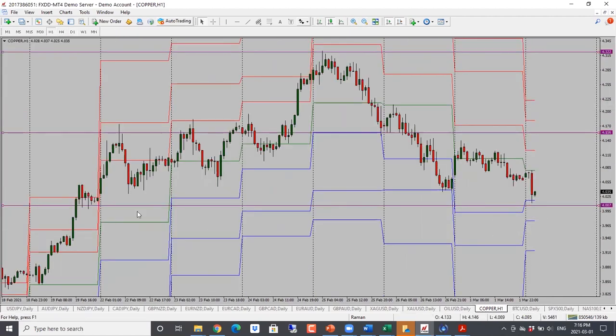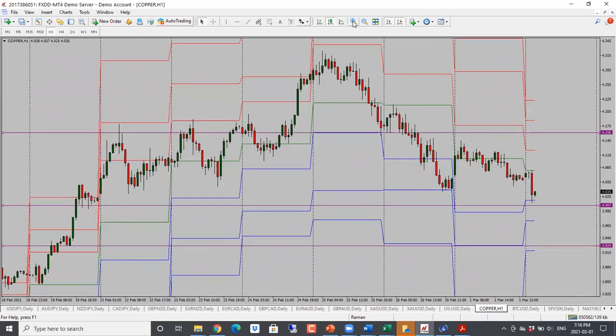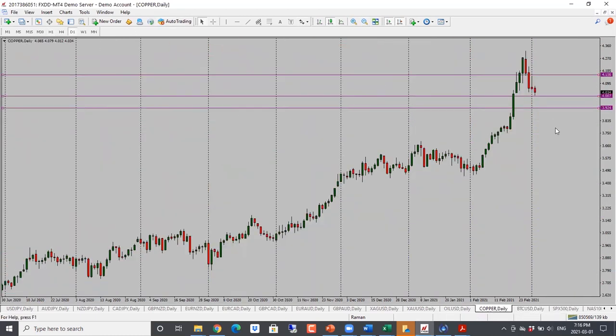All right, so here we are. It's coming into support, so we do need to see a break through that support for it to continue. But once it continues through the 4.00 level, there's really no activity. There was an inefficient move, so it could drop all the way into 3.92. So that's something to be mindful of. So bias is bearish, 4.00 is the target here.